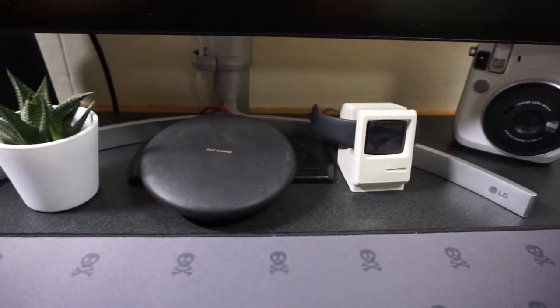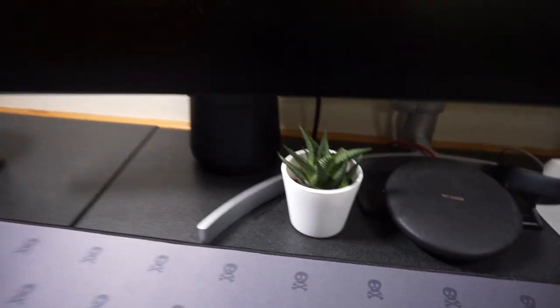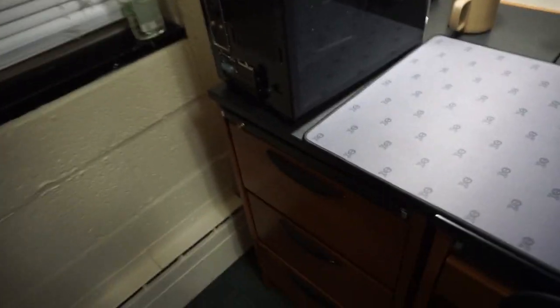I got the camera. This is a watch charger, wireless charger, and my little plant from IKEA, and a desk mat. So in these drawers, you can keep your makeup and just small items. And this is where I keep my daily stuff.